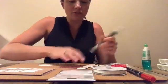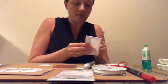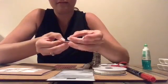So that is the sentiment. I'm going to put that up on dimensionals again to pop it out. So I've got my dimensionals here. I'm just going to put a couple of those on the back.